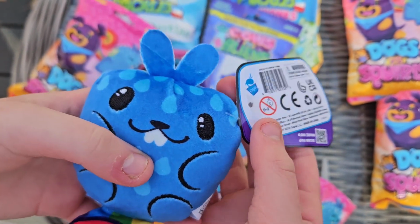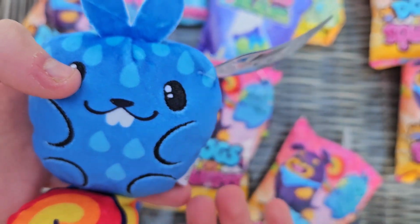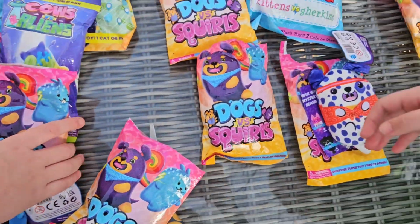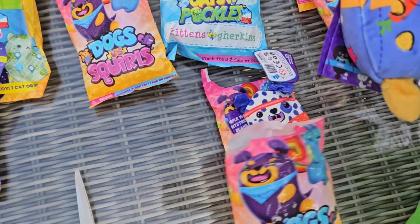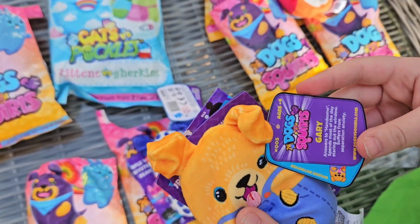Ooh, we got a squirrel out of our Dog vs. Squirrels. It's like Chewy, and it's one on the front package. It's cool. I'll do this one next. Ooh, we got this one. And Gary.